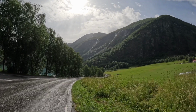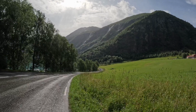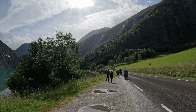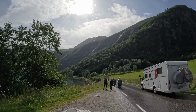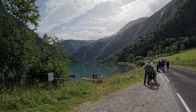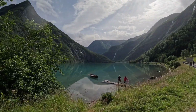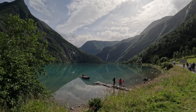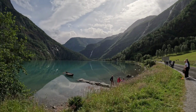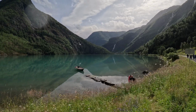Obviously, probably not a way to get up there. We'll keep going and we'll see how close we can get to it. So now as we get close, we can see that one waterfall up there. And there's a thicker one over there. It looks like we can keep walking. That's a really pretty lake here.